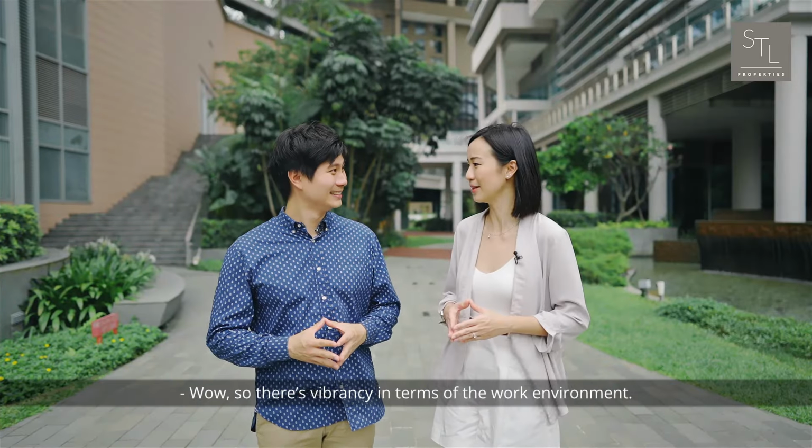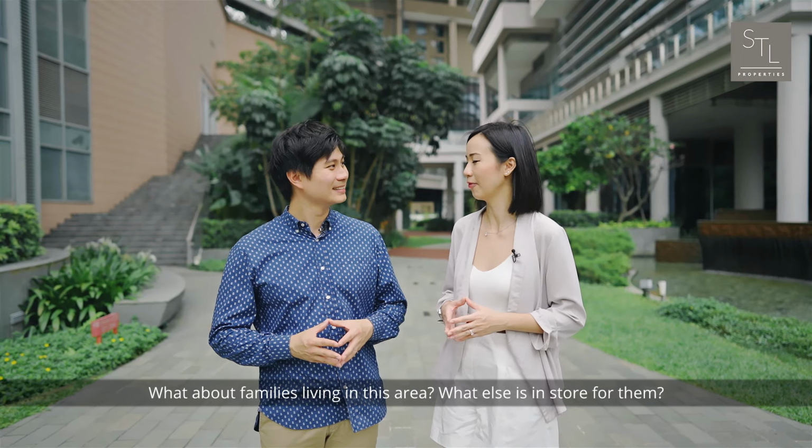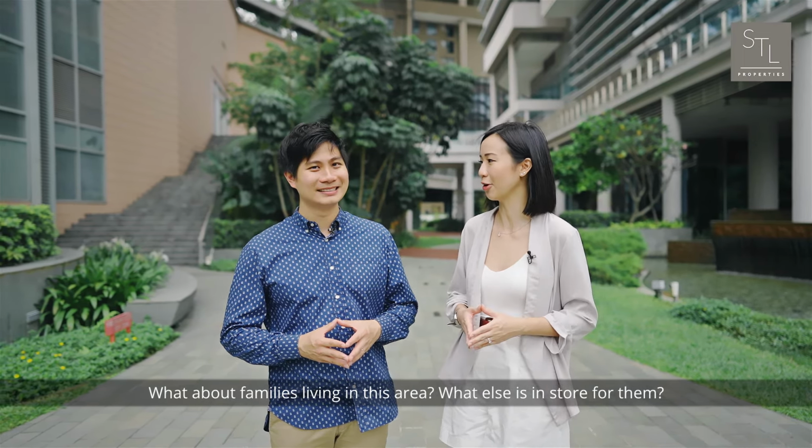Wow! So there's vibrancy in terms of work environment. What about families living in this area? What else is in store for them?